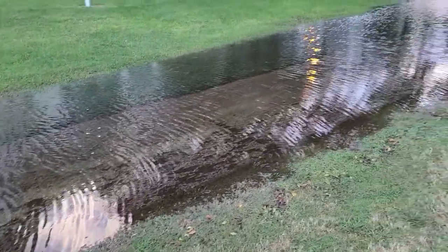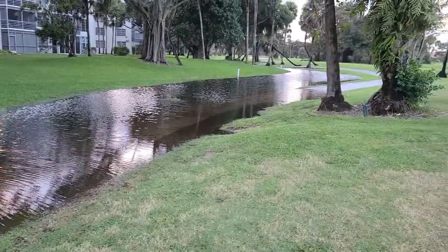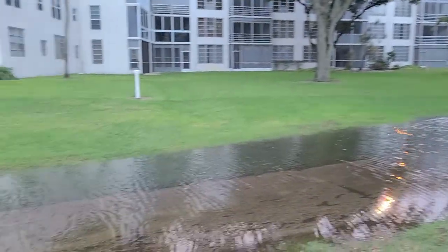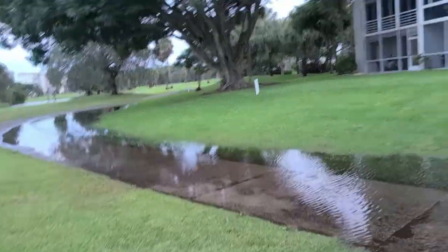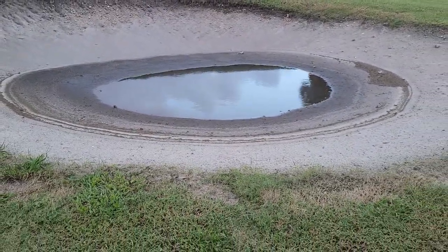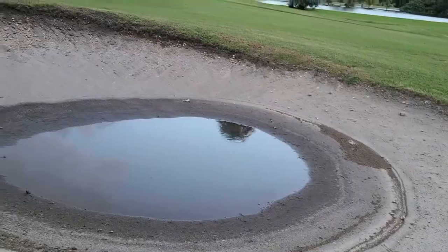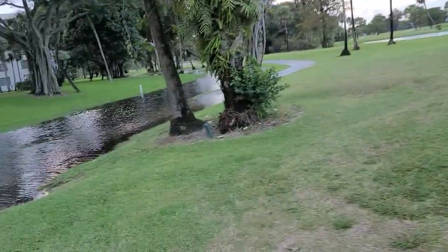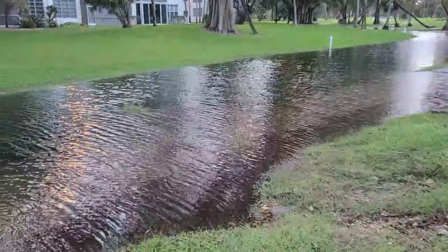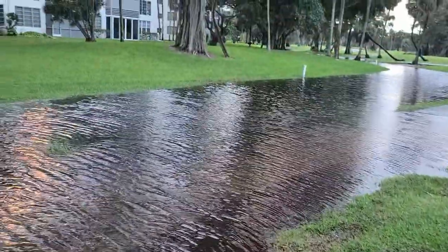The water is so clear, you can see my running path right under the water. All the way down. Another sand trap, now it's a water trap. Wow. Across, it's too wide.